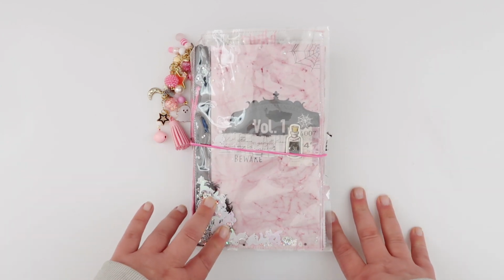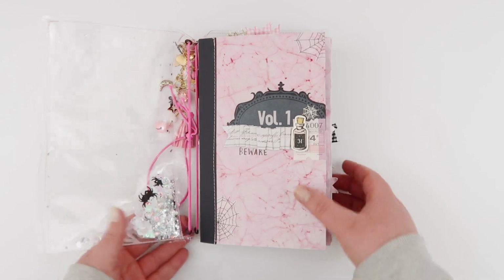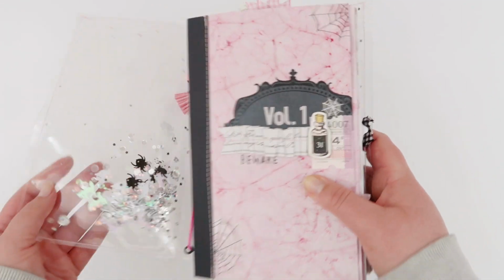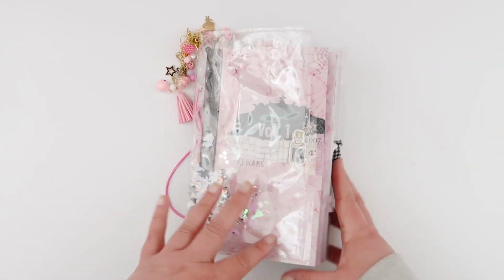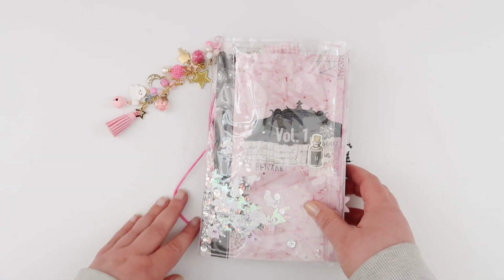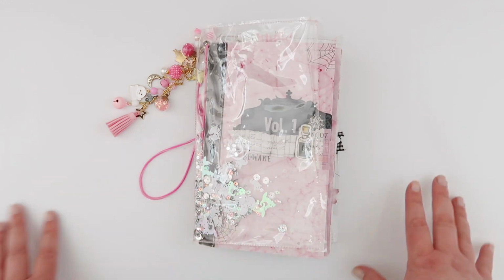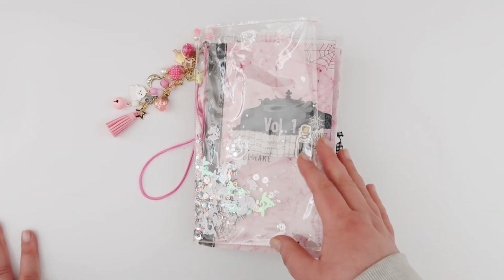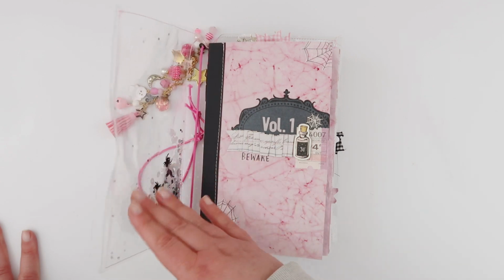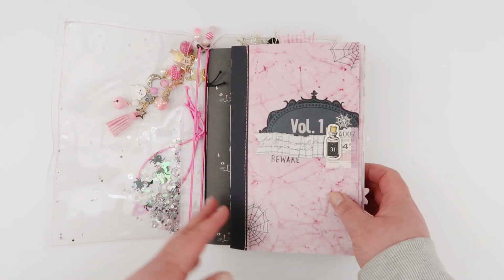I got a full tutorial over there, but I love this full sequin shaker pocket. I've already had my album stuck away on my desk, so it's a little bit crinkly. I've got a really cute charm, and I have just loved pulling out this predominantly pink and black and white album. As the month progressed, my rules about Pinkoween definitely relaxed a little bit.